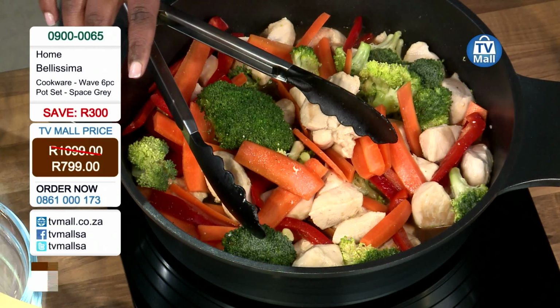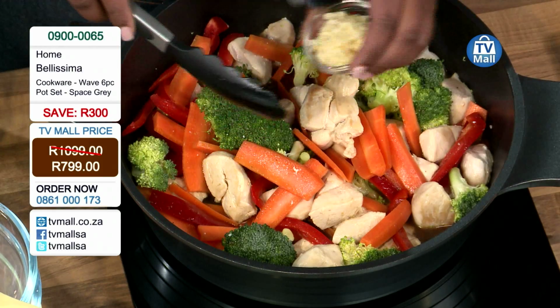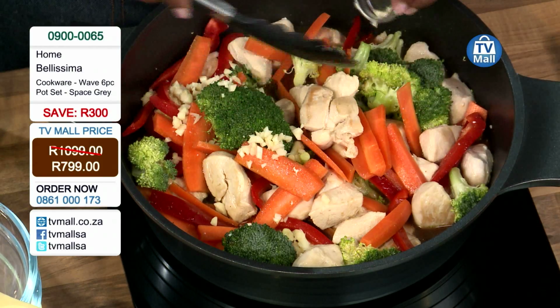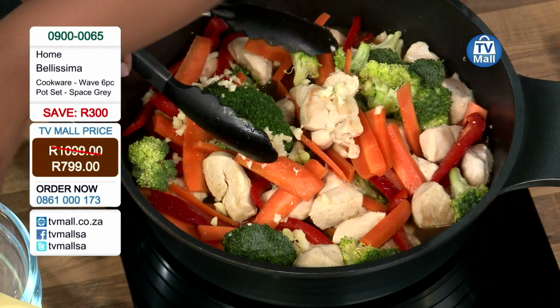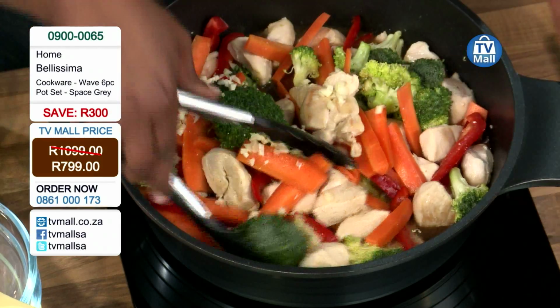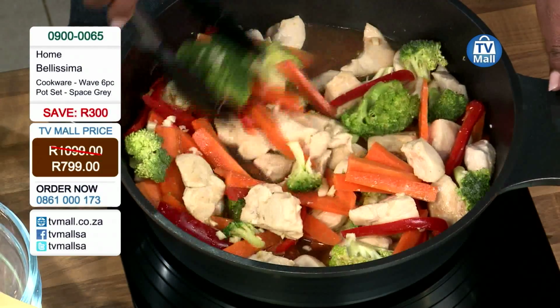As you can see, our chef is making a honey and garlic chicken. We're making a honey and garlic chicken for supper tonight. We are going to put this recipe on our social media websites so that you can also do it when you purchase your Bellissima cookware.